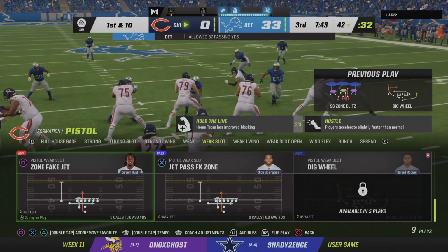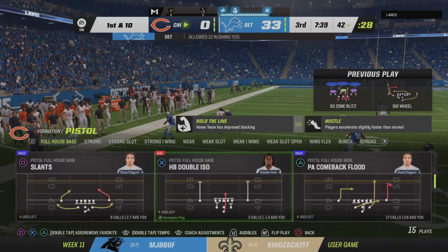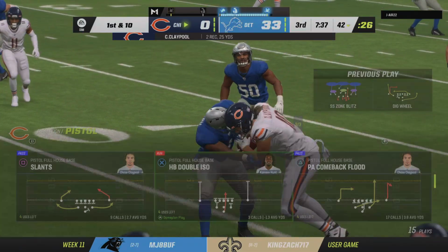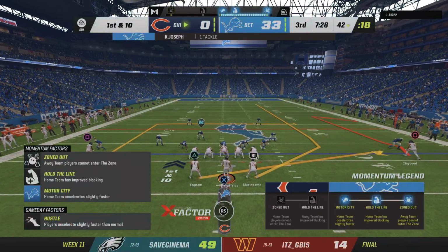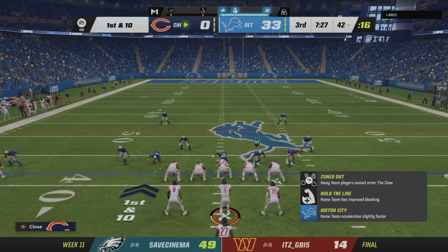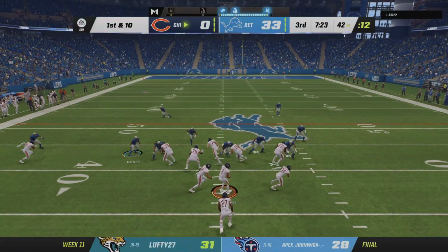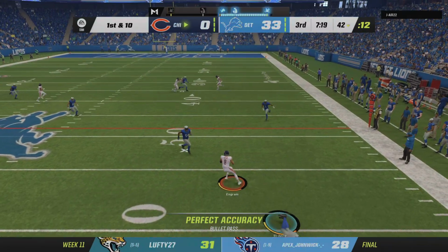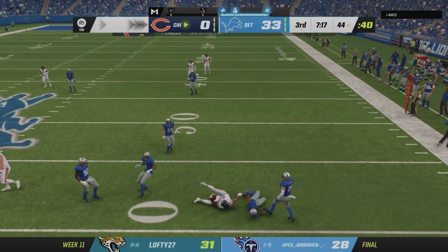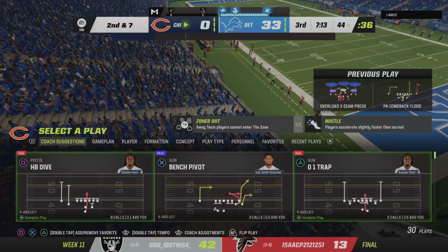Just his second catch of the game so far. This one moves the chains. One play has him up past the 40 already, and another 1st and 10. Play action. It's Fields. Open man right side is Ingram. So the completion good for just 3, and it'll be second down.